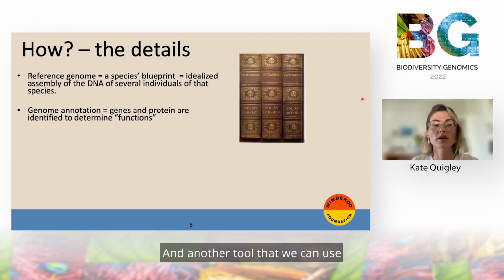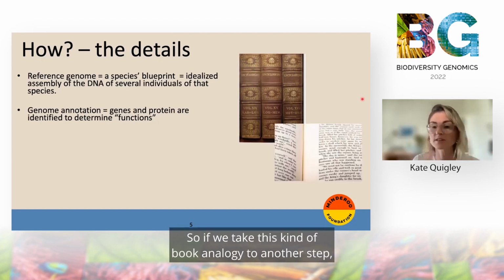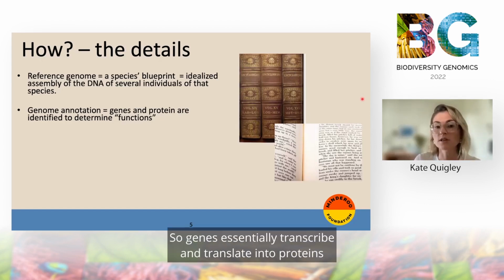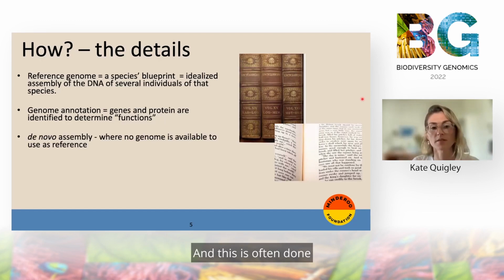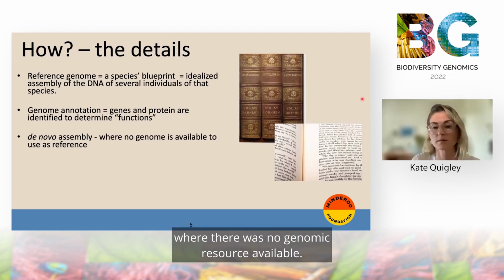And another tool that we can use is something called genome annotation. So if we take this kind of book analogy to another step, the words on the page represent different genes, but the meaning of those words essentially represents their function. So genes essentially transcribe and translate into proteins, and those give the different organism the different functions that it can have. And this is often done through something called de novo assembly, where you need to create that genome for the first time where there was no genomic resource available.